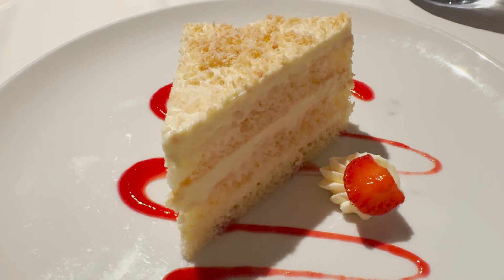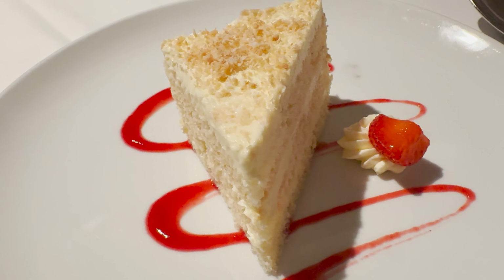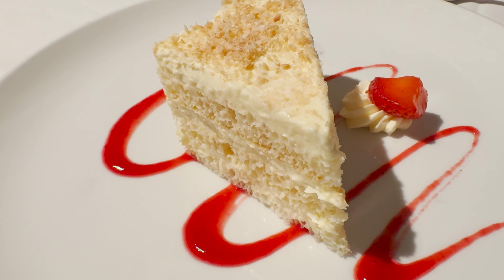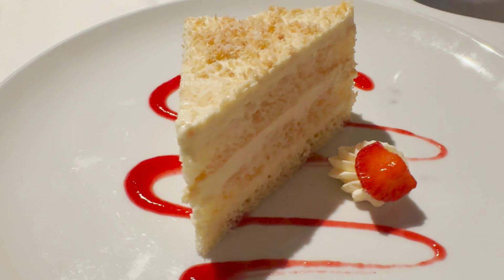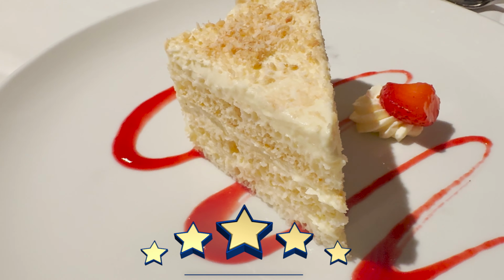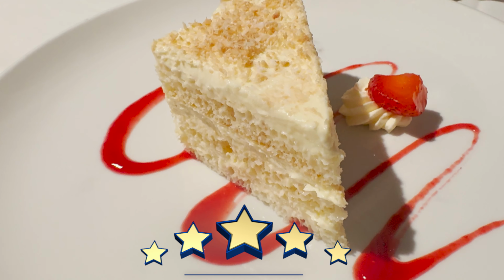Let me give you my thoughts on the coconut cake. When it arrived I thought it looked very dry. This is not going to be good, but I'm very, very pleasantly surprised. It's got great taste, it's super soft. I love the coconut flavour throughout, and the raspberry sauce really lifts it. It's delicious. I would definitely order this again. I'm very surprised. Crucial UK score, 5 out of 5.